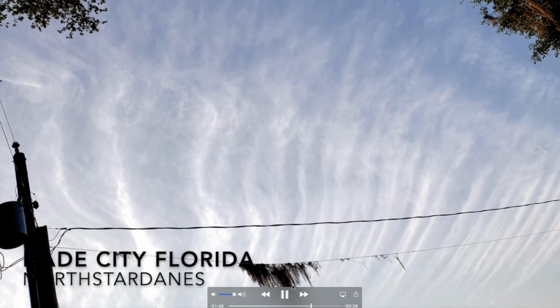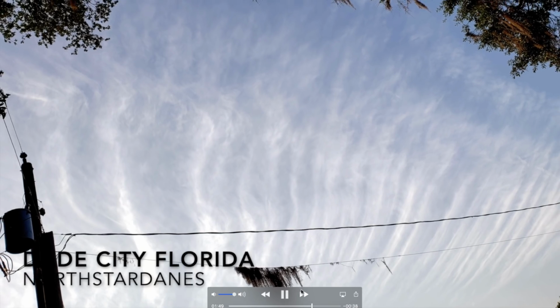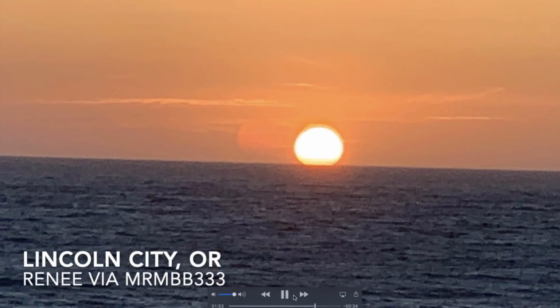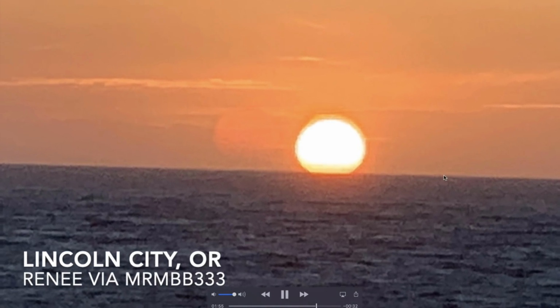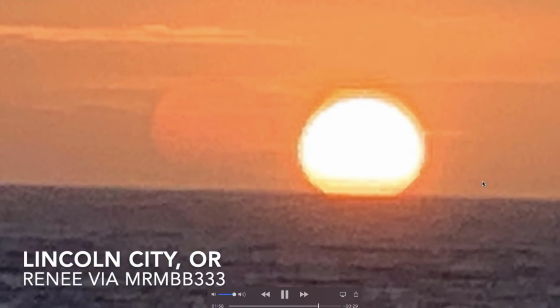They're always incredible. Dade City, Florida, sent in by North Star Danes. This was more than likely created by upper-level winds streaking the clouds. Here we've got a ghost sun phenomena. We've had ghost moons, we've had ghost jets, ghost planes, ghost birds, and now we're seeing a ghost sun to the left of the sun from Lincoln City, Oregon. This photo was sent in by Renee.